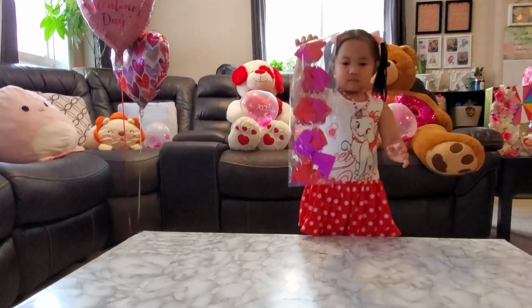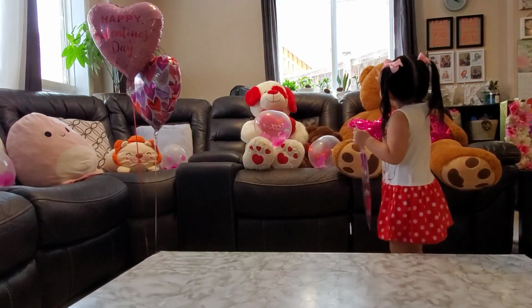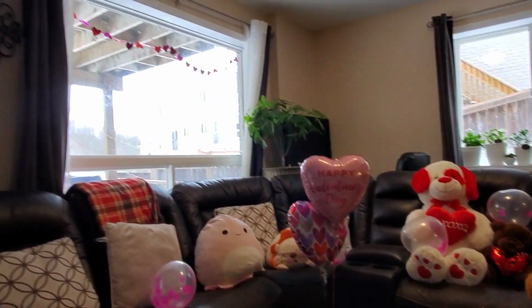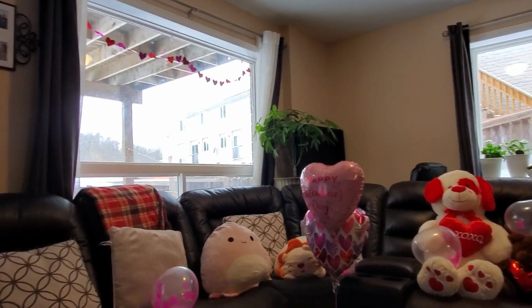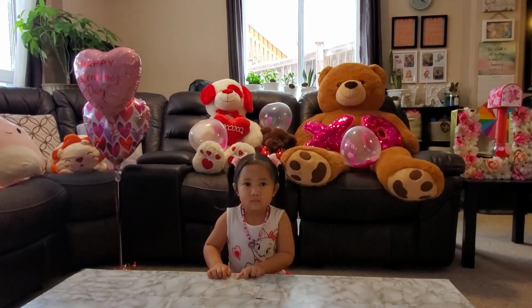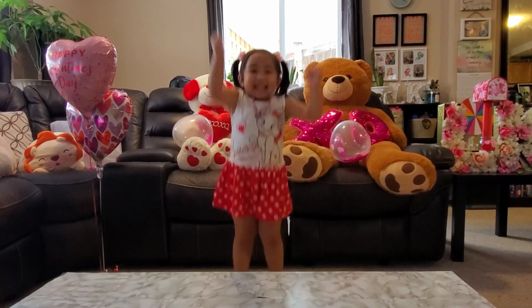And what else we have there? Let's see. Garland. Okay, where do you want to put the garland? On the window? Yeah. Okay, let's go. So we hang your garland over there. Do you like it? Yeah. Wow. I love that. Do you think that's enough decoration? No. For Valentine? No? What about we do some craft?